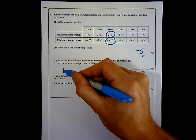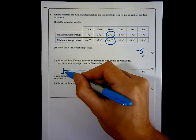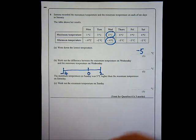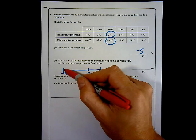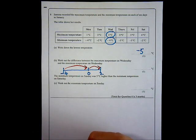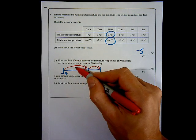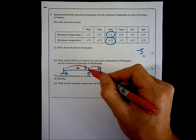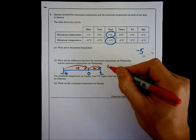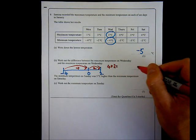So I'm going to draw myself a little number line, -4 and 2, and mark on in between those two must be 0, and then I'm going to work out in 2 steps how to get from -4 to 2. Well, I can see from -4 to 0 would be 4, and then from 0 to 2 I would be adding on another 2. So the 4 and the 2 together equal my answer of 6.